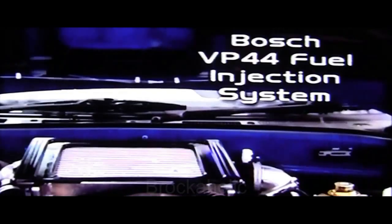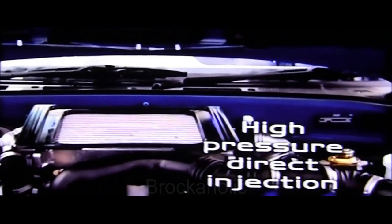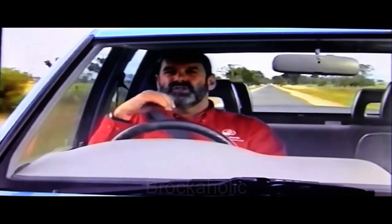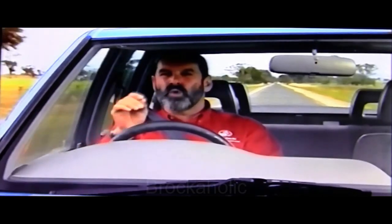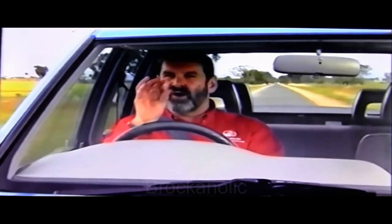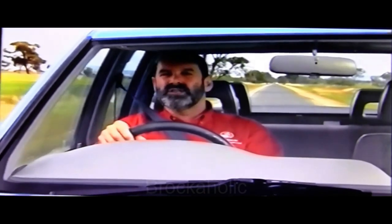I'm glad you asked. The engine features the Bosch VP44 fuel injection system, which is based upon high-pressure direct injection. This provides better power because it delivers not only the right amount of fuel at the right time to the right place, but it also delivers the fuel in a very finely atomized spray. And that facilitates the air-fuel ignition process.